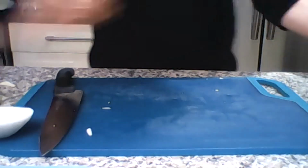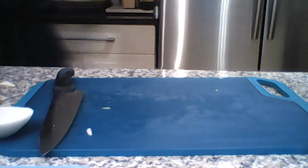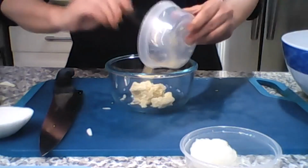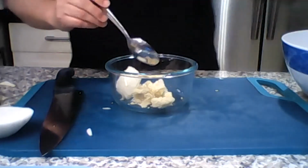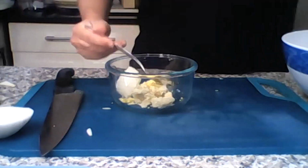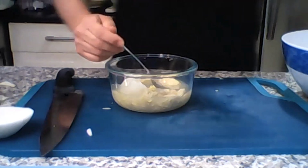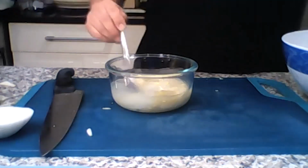And then the next part will be the seasoning paste. So we have garlic, we have onions that's been pureed, ginger, and then we have the porridge that we did earlier, and it's come to room temperature. And then we'll add the salt. And this is all in the recipe that you've been emailed.